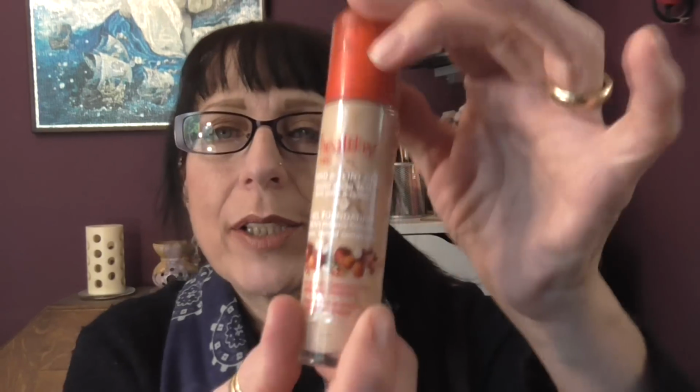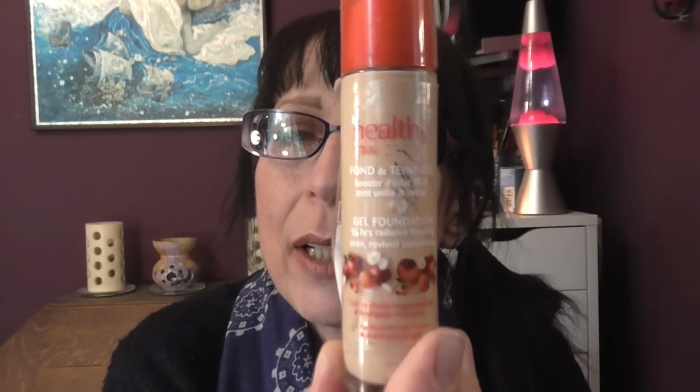And I've got something horrible and dirty up my fingernail. This is a Healthy Mix by Bourjois gel foundation. I really like this foundation. It was really, really nice. Sat well on my skin, looked nice, lasted, they say, 16 hours. I've never worn a foundation for 16 hours, but when I wear foundation, it's usually on my face for about 8 hours at a time, no longer than that. And it sat well, it didn't oxidize, it didn't sit in my lines or anything like that, and it was a really nice foundation. I really want to pick up another one of those. Really good.